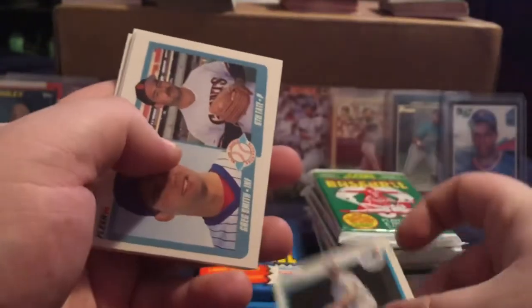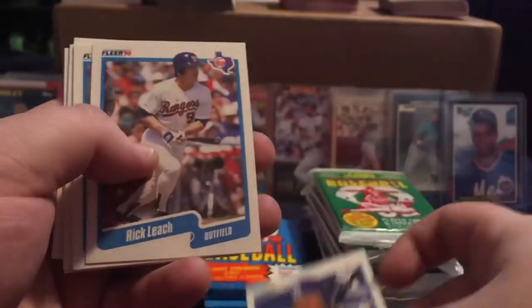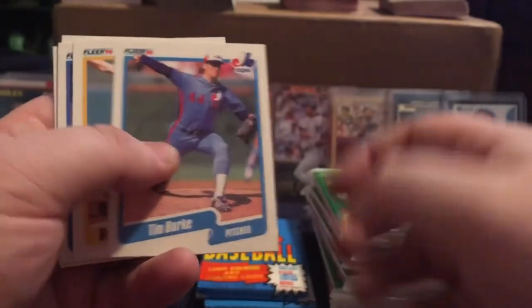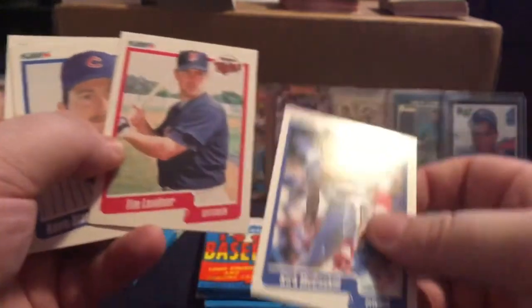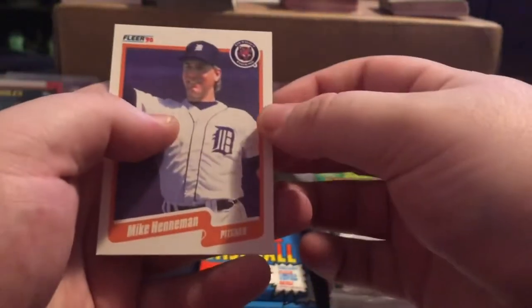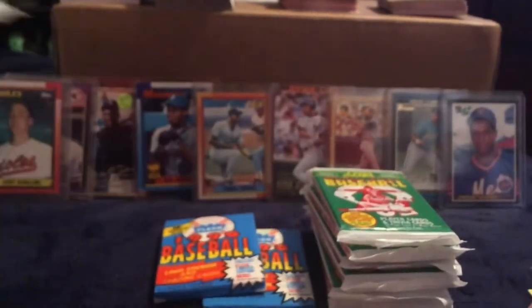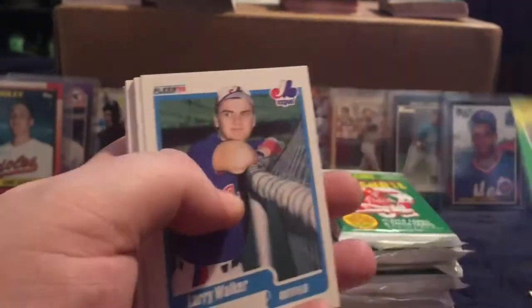Dave Steib. What's this? Stu Tate and Greg Smith. Never heard of either of them. Mickey Hatcher. Rich Yett. Tim Burke. Brett Saberhagen. Kirk McCaskill. Tim Leary. Kevin Blankenship. And Mike Henneman. All right, two more. Two more Fleer packs. We already got our money's worth out of these. But there's always more. I think I saw something good, too.